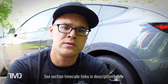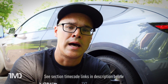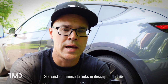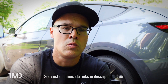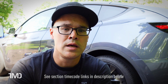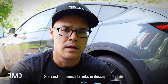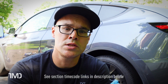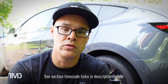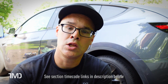So my recommendation for use is to use as a wash on an extremely lightly soiled vehicle. Even this car, this Tesla, is, in my opinion, too dirty to use a waterless wash. Something that sits in a garage and has a light layer of dust would be a good candidate for a product like this. Or my main recommendation would be to wash the car like normal, do a full wash, and then come back after you dry the vehicle and use this stuff as a standalone protectant.